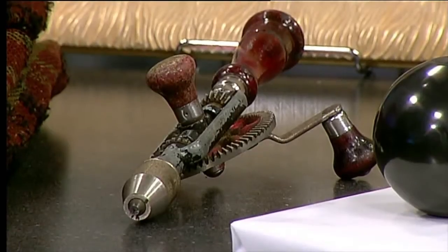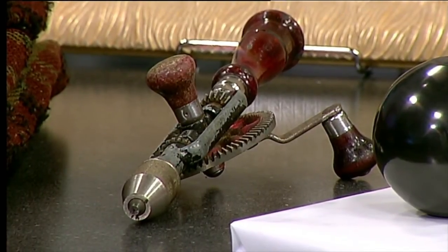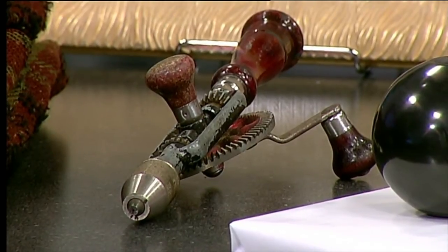Dumpster or no dumpster? This piece, which is a hand drill. Probably the dumpster. You probably get rid of the old tools. They're like the old fishing lures, right? Value on that, probably around $125 to $175 for that piece, which dates to the 1940s.